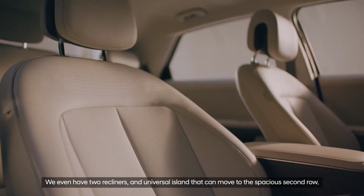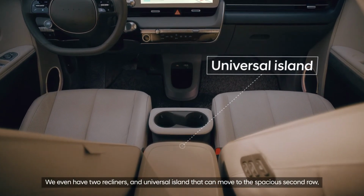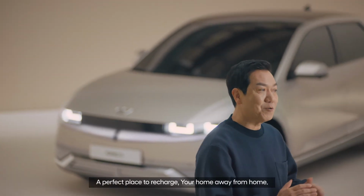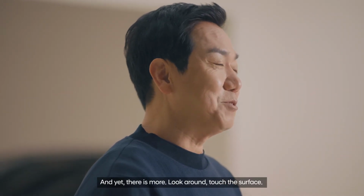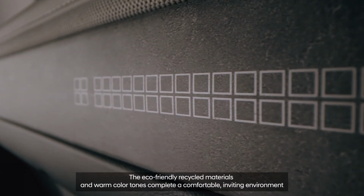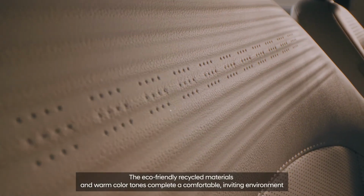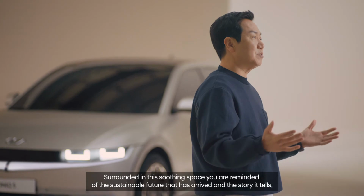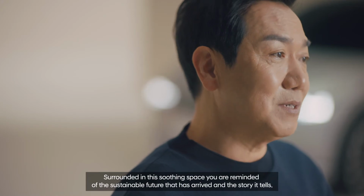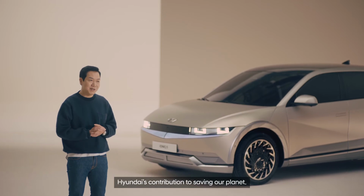We even have 2 recliners and a universal island that can move to the spacious second row. A perfect place to recharge your home away from home. And yet, there's more. Look around, touch the surface. The eco-friendly recycled materials and warm color tones complete a comfortable, inviting environment. Surrounded in the soothing space, you are reminded of the sustainable future that has arrived and the story it tells. Hyundai's contribution to saving our planet.